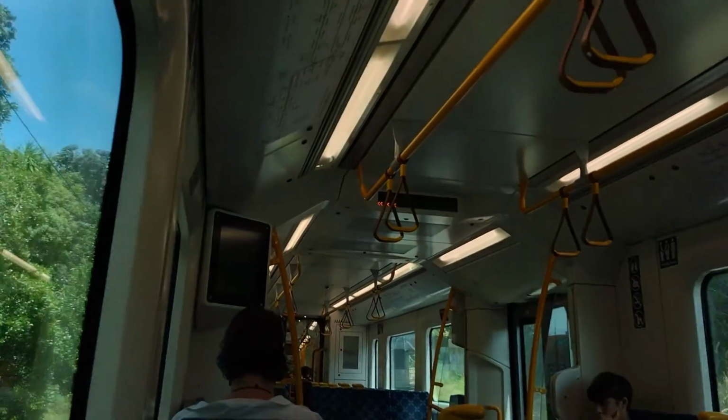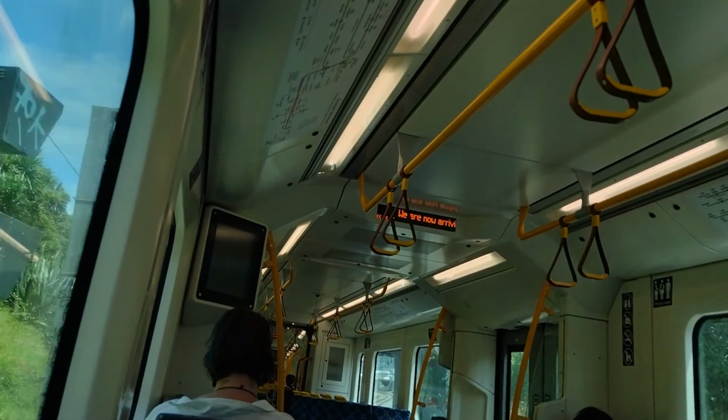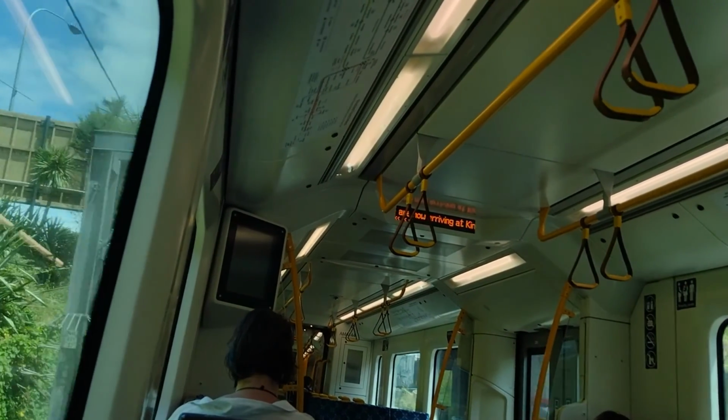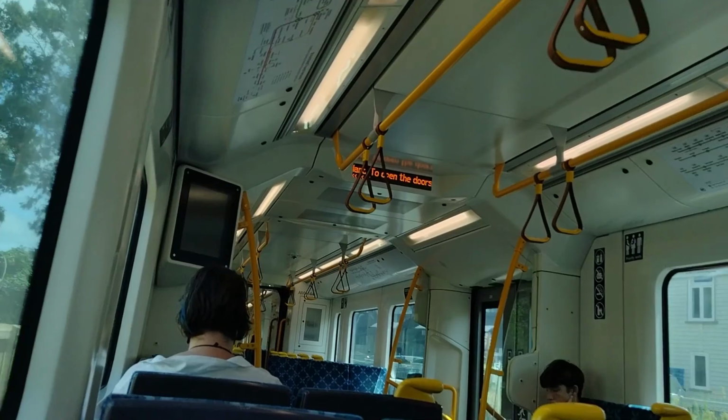Actually, the screen display says, "We are now arriving at Kingsland." It says that it's called Mount Eden Station, but then the maps say something else, which is probably the New Zealand name, Maori name.